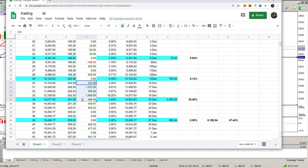This week's going to be tough. It's really going to be tough because I'm anticipating, okay, obviously Christmas Day won't be much. Boxing Day, I don't think there'll be much either.